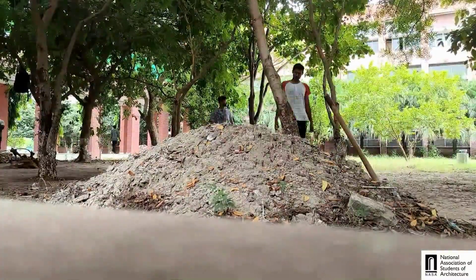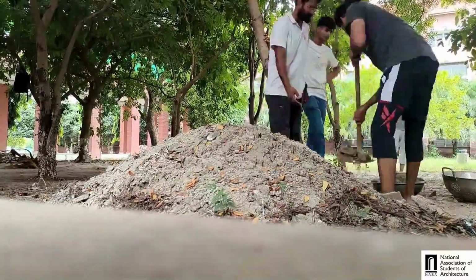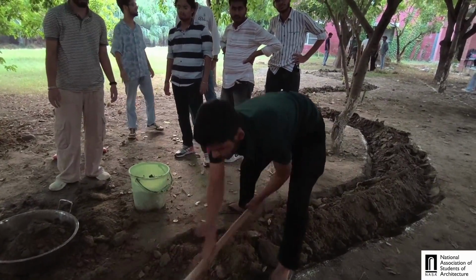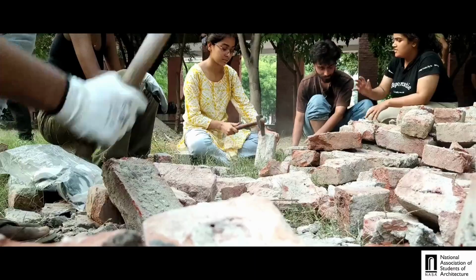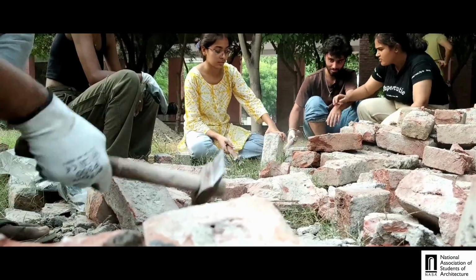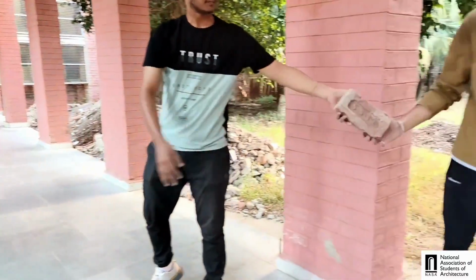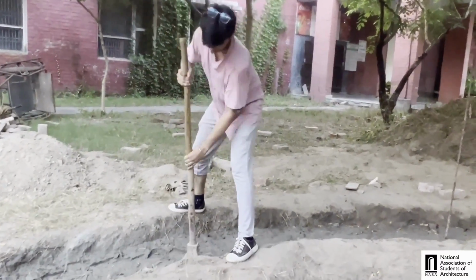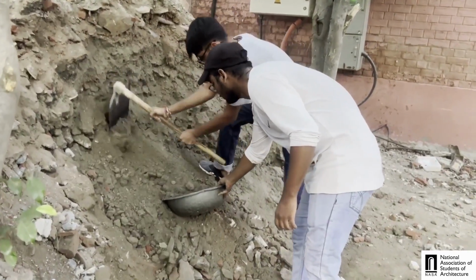In this whole project, we were the architects, masons and laborers. Most of us had never done construction work, so it took almost twice the time the labor would take to complete the same amount of work. Nonetheless, we finished it, learning and experiencing so much.